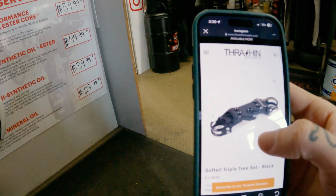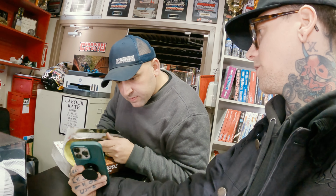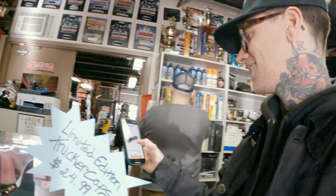We're looking at the Thrashin top tree. But if you do that, yeah, you've got to do the full set. Any idea what number that is off the top of your head? The bug is in Matt's ear. See these? They drop the front end by an inch. It's over an inch, for the Thrashin ones. They're so sick. If only we knew somebody that wasn't cheap.